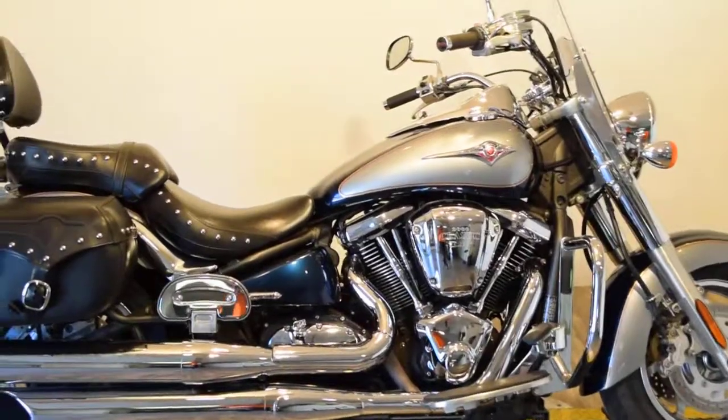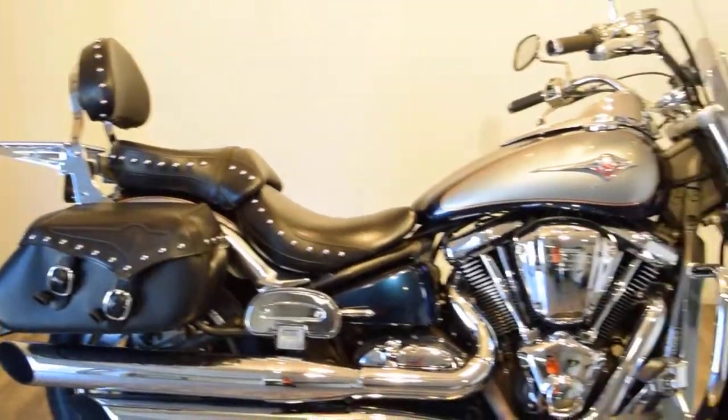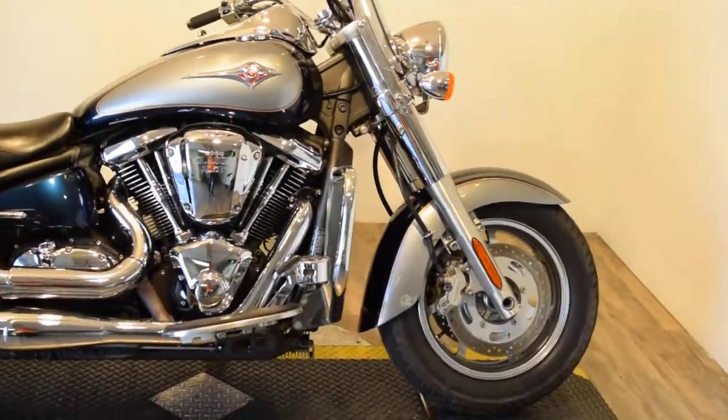There's a few extras, we got passenger floorboards. This LT comes with the studded bags, backrest, windshield. They added a crash bar.